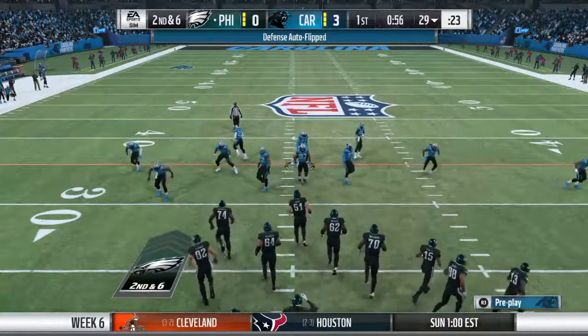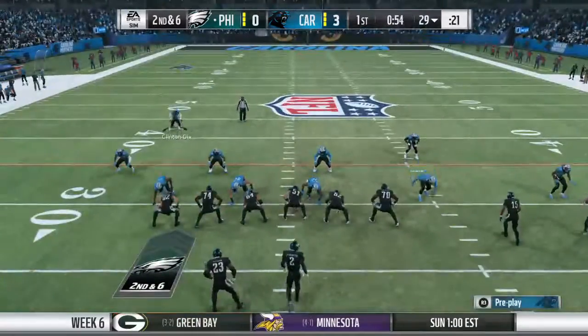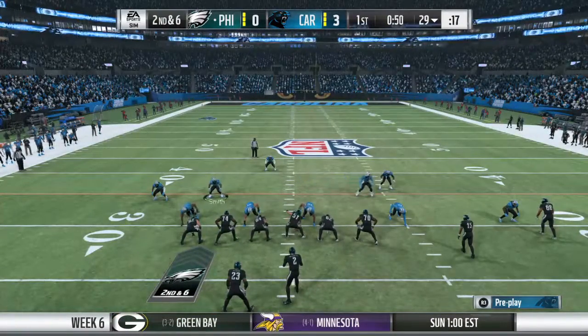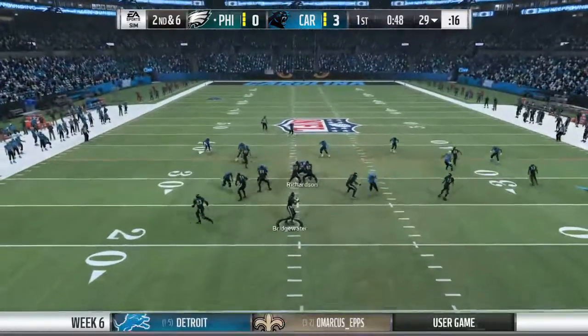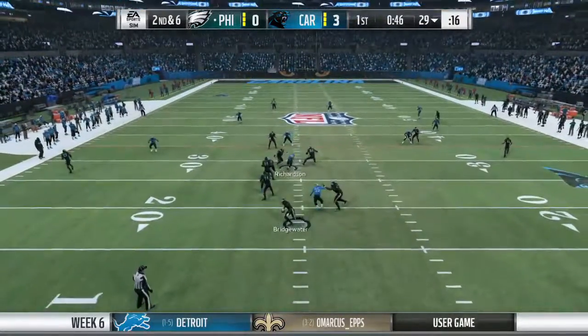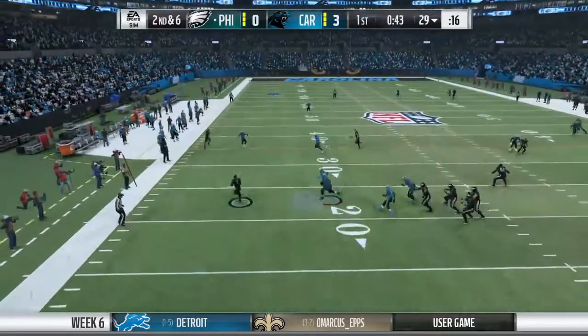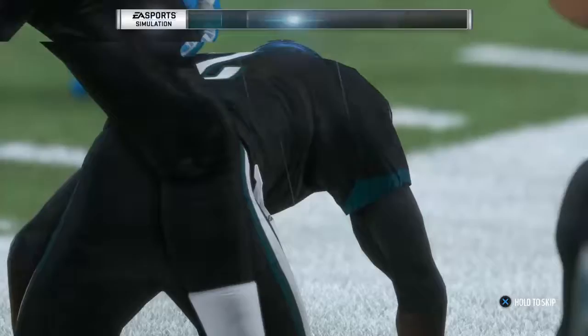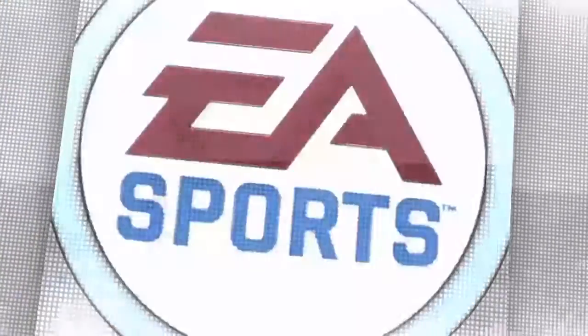And after the play on the ground, that brings up second down here. Out of the gun, Bridgewater. Call it a gain of 3, and that'll lead here to a third down.